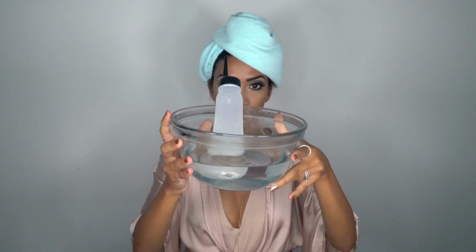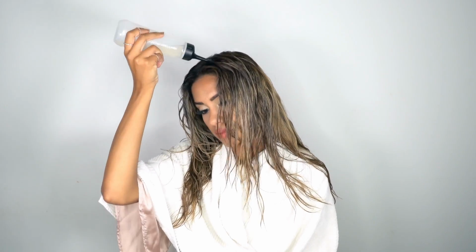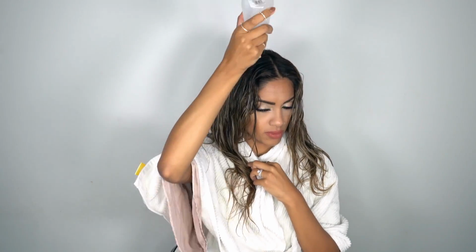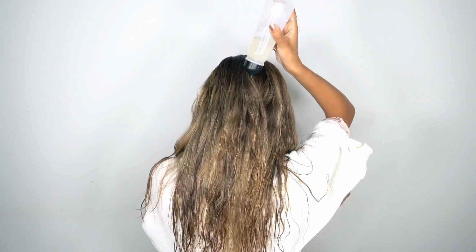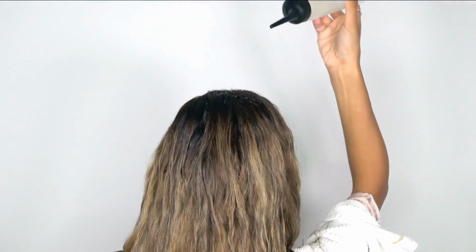While our oil is heating up, I'm going to cover myself with towels. This can get really messy, so make sure you have tons of towels to cover your clothes. Then you always want to do a patch test on the inside of your wrist before you pour this oil all over your scalp. You're going to start by covering your scalp first. So I'm getting it all around my head on my scalp first, and then I'm going to start adding it onto my hair.